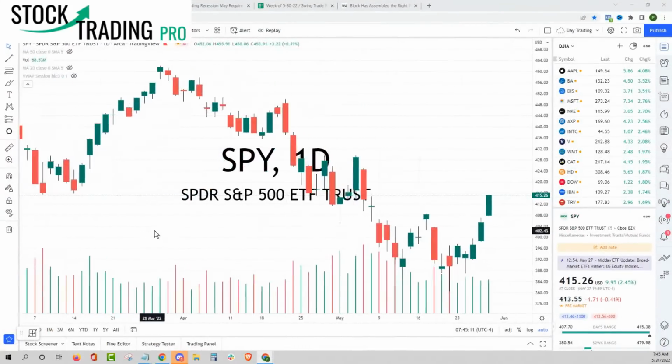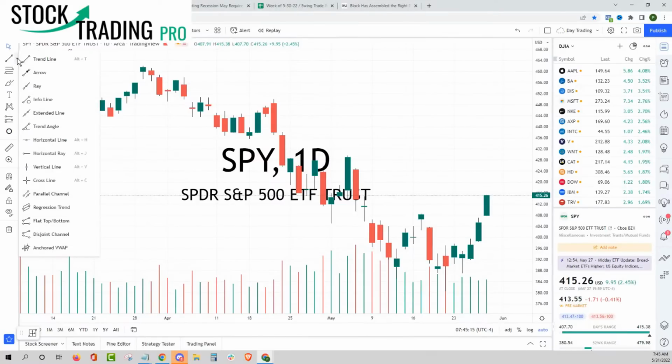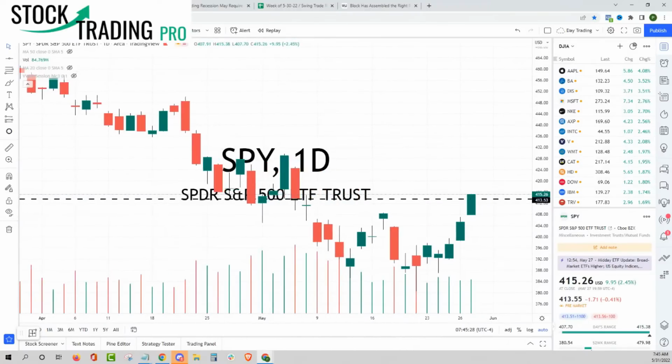So what I'm looking for specifically in the market, you can see that we're down here. I'm going to use the current price as an example. Right now it's at 413 and change, so we're kind of right down in that area right there. It's trading $1.70 lower, just a little bit below. That is going to be what I call my line in the sand. That's going to be one of the arguments.